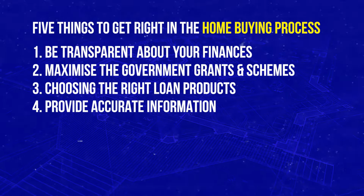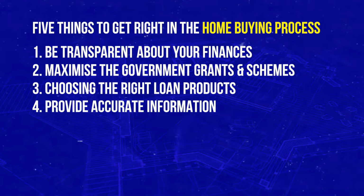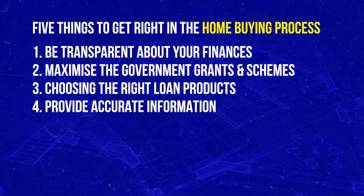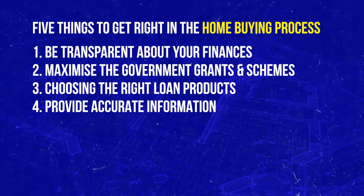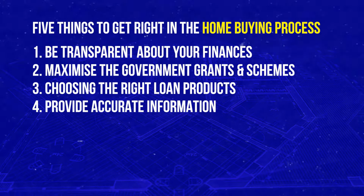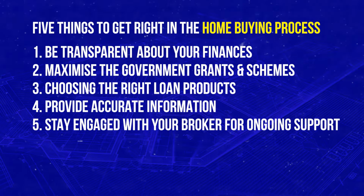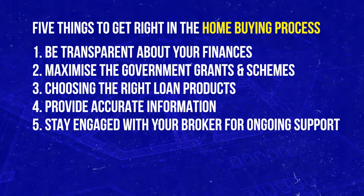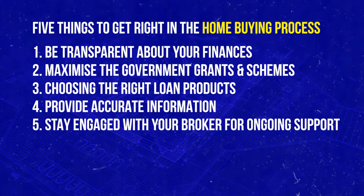Number 4, the accurate information. Like I said, it's amazing how much just a little payslip anomaly can cause delays in the process. If your broker's doing a good job, they're going to check all that information up front and ask you. It might seem like a lot, it might seem onerous, but once it's done, it's all smooth sailing from there. And 5th, ongoing. Don't forget to stay engaged with your broker. We love helping people ongoing. I love seeing someone that bought their first home 5 years ago, has had a family and upgrading. We'd love to help you with your future journey too.